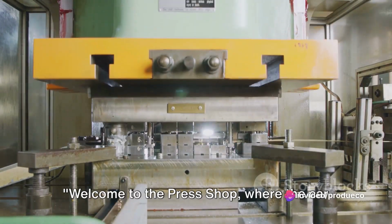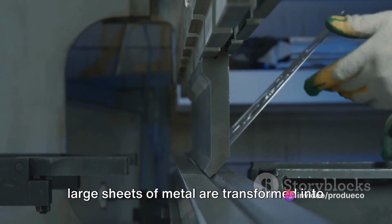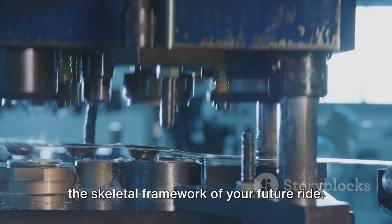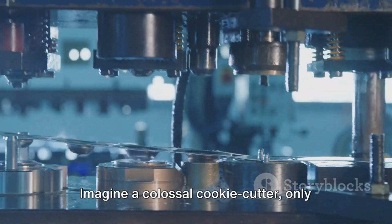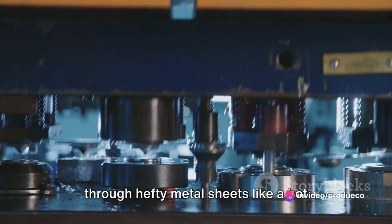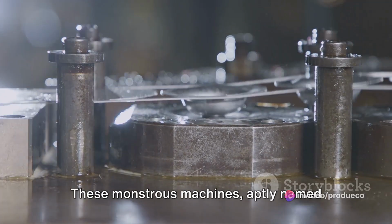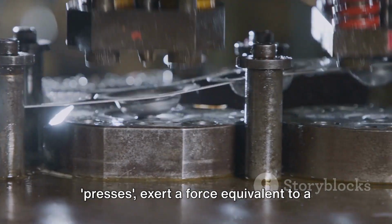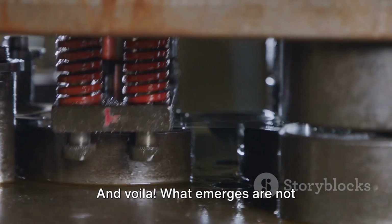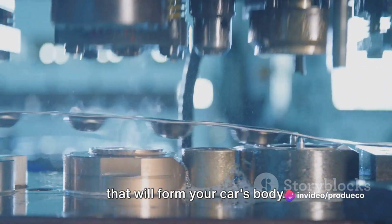Welcome to the press shop, where the car begins to take shape. This is where the magic begins, where large sheets of metal are transformed into the skeletal framework of your future ride. Imagine a colossal cookie cutter, only instead of sugar dough, it's slicing through hefty metal sheets like a hot knife through butter. These monstrous machines, aptly named presses, exert a force equivalent to a herd of elephants standing on a postage stamp. And voila! What emerges are not gingerbread men but the intricate pieces that will form your car's body.